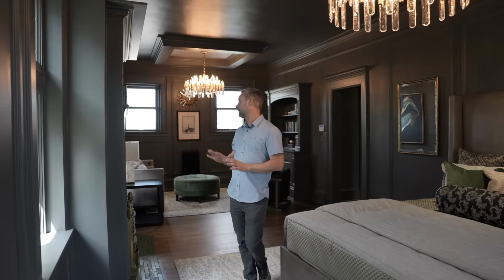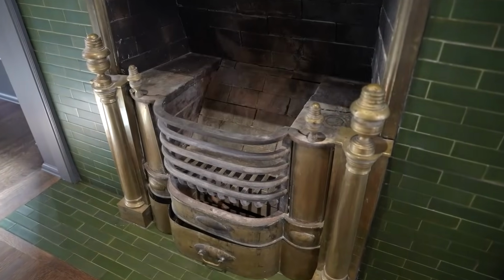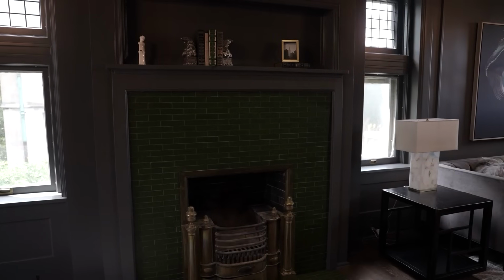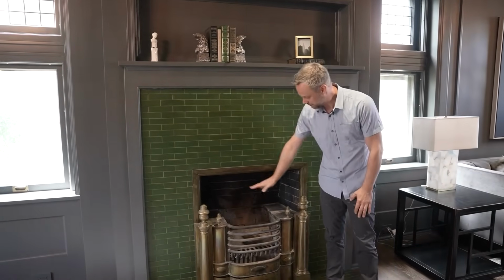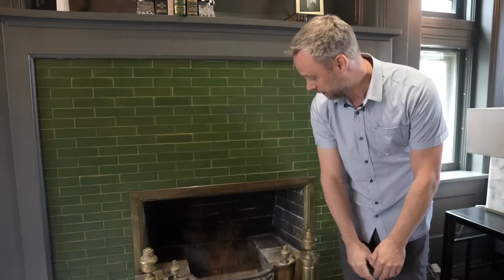What I really love about this particular room is the fireplace. The tile is original, and there are green accents kind of throughout the entire primary suite based on the tile from this fireplace. This was originally a coal-burning fireplace, and eventually we would like to have a custom insert made so that we could actually use it.